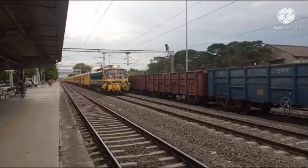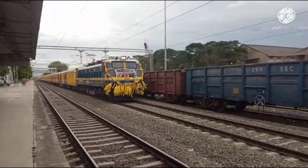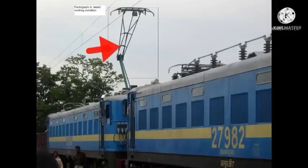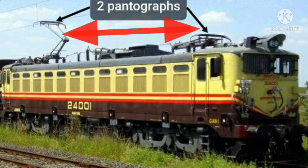While the engine is on the move, normally the rear pantograph will be raised and will draw electricity from the overhead line. The pantograph is raised by the loco pilot from the engine with 6 kg pressure applied from a baby compressor. The distance between the two pantographs of the engine is 10.5 meters.